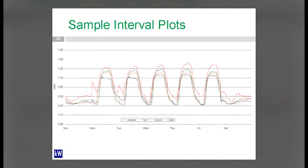So here's, for instance, a sample interval plot, just plotting your average January versus April versus August versus peak day. You can tell how this building fluctuates over the year and how it fluctuates over the typical week. This really helps determine, this is megawatt scale over here, so it's like, wow, I've got a 400 kW base load 24/7. That helps you identify some potential savings.